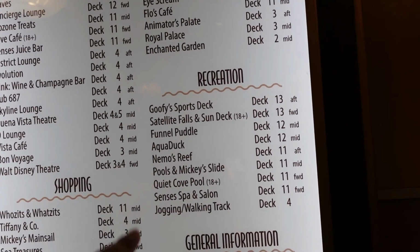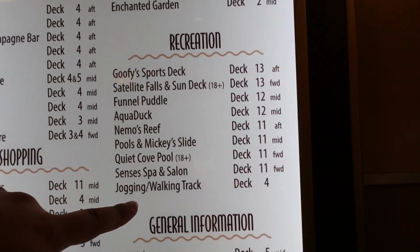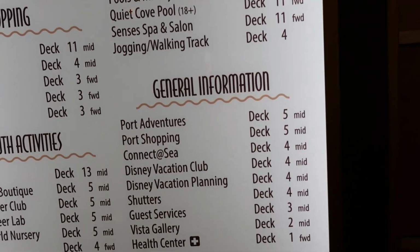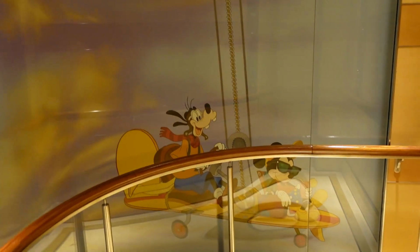Yep. You can see there's quite a bit of stuff to do. But everything goes from like 11th deck to 4th, 5th deck. Port adventures and shopping, which we should go there. This is my favorite elevator. All right, we're going to the 5th floor.